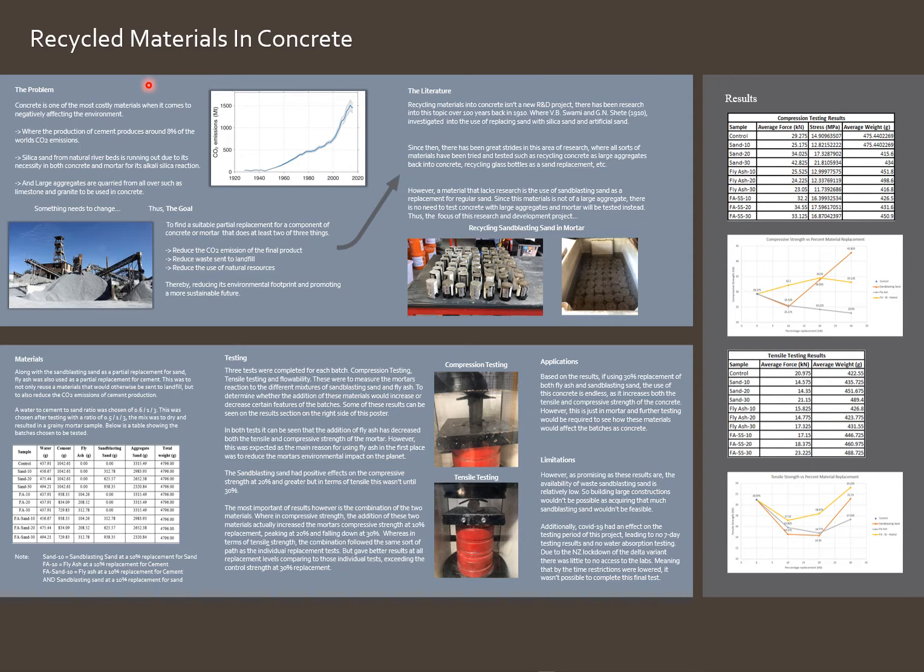Concrete is one of the costliest materials when it comes to negatively affecting the environment, where the production of cement produces around 8% of the world's CO2 emissions globally. The use of silica sands from natural riverbeds is running out due to its necessity in both concrete and mortar for its alkali-silica reaction, and large aggregates are quarried from all over the world, such as limestone and granite, to be used in concrete. Something needs to change, especially when the world is wanting to become carbon neutral by around 2050.